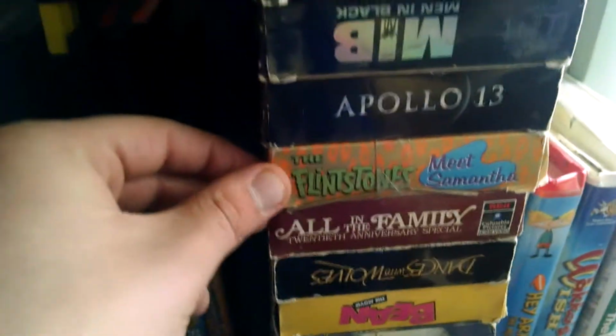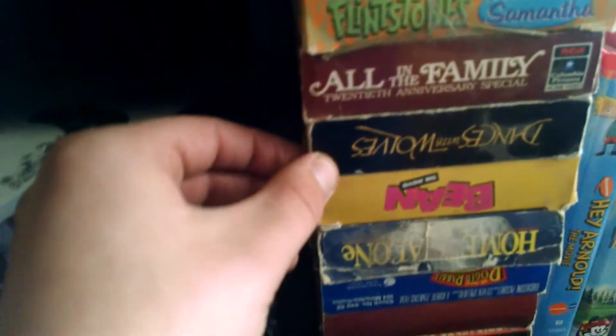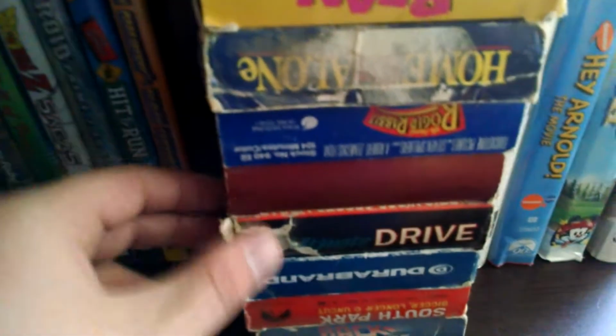So, Indiana Jones, Men in Black, Apollo 13, 1 episode of The Flintstones, All in the Family, Dances with Wolves, Mr. Bean, Home Alone, Who Framed Roger Rabbit, 2 golf videos I've been meaning to try to get rid of, but I haven't had the nerve to get rid of them yet.